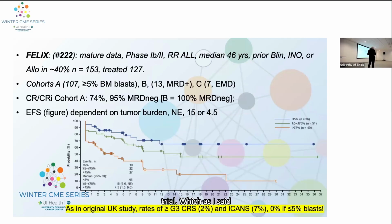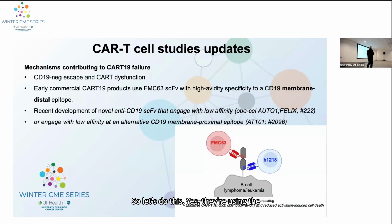So the FELIX trial, as I said, they're using the same epitope. Their epitope is in the area of FMC63, but it's a low affinity.